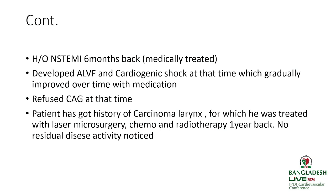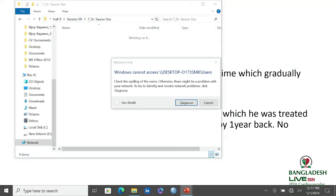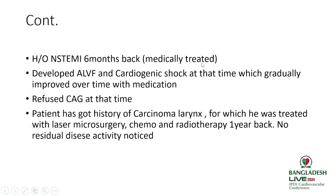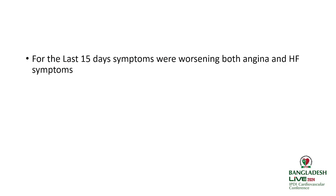He has a history of non-STEMI 6 months back when he developed acute LVF and cardiogenic shock, and at that time gradually improved with medication. He was advised to do a coronary angiogram at that time, but he refused. The patient has a history of carcinoma larynx, for which he was treated with laser microsurgery, chemo, and radiotherapy 1 year back, with no residual disease activity noticed.